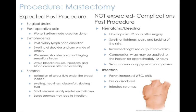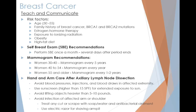So what we're going to do, if you had an axillary lymph node dissection, which is more invasive, we'll ask afterwards to avoid blood pressures, injections, and blood draws in that affected extremity. Avoid any damage to that arm or shoulder. So don't lift weights with that shoulder. With any infection of that arm or shoulder, it's not going to drain well. So if you have a white blood cell response to that area, it will go in, do its job, but it just won't drain well. So we want to avoid infections of the arm or shoulder that's affected, avoid lifting heavy objects, avoid doing anything that's going to cause an immune response to that arm afterwards.